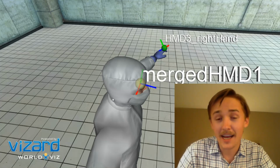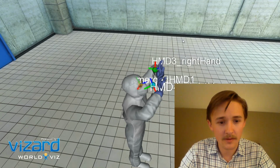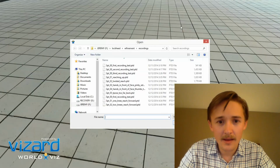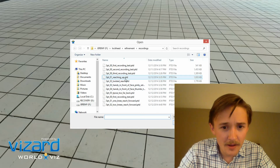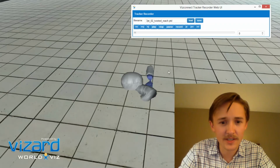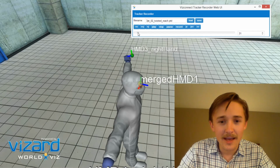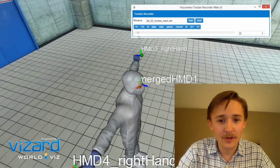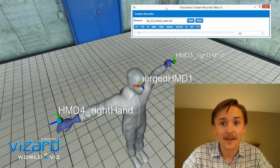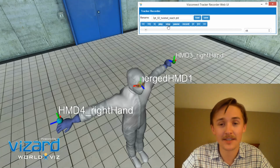I can show you one such recording. We will load it up here. This recording we call Twisted Reach. We'll load up the Twisted Reach recording and play that back. And here I am giving you a true-to-life look at the limitations of the inverse kinematics. It's a tough thing to do, and we're working hard to make it better, but I'll give you an honest look at some of the limitations here.